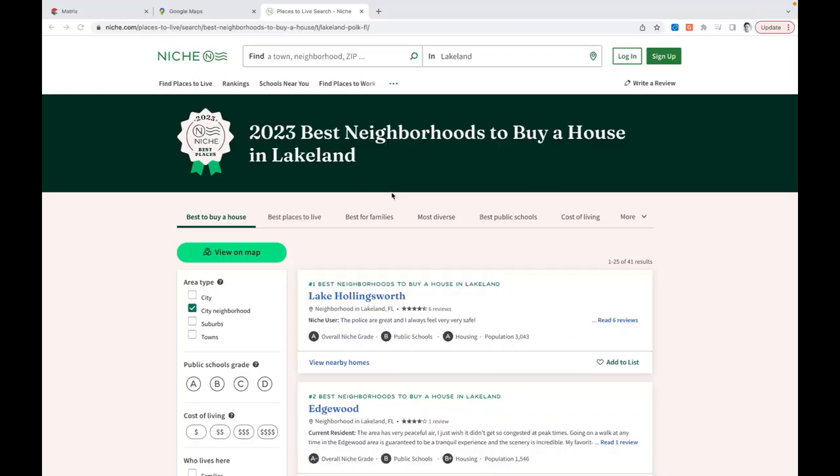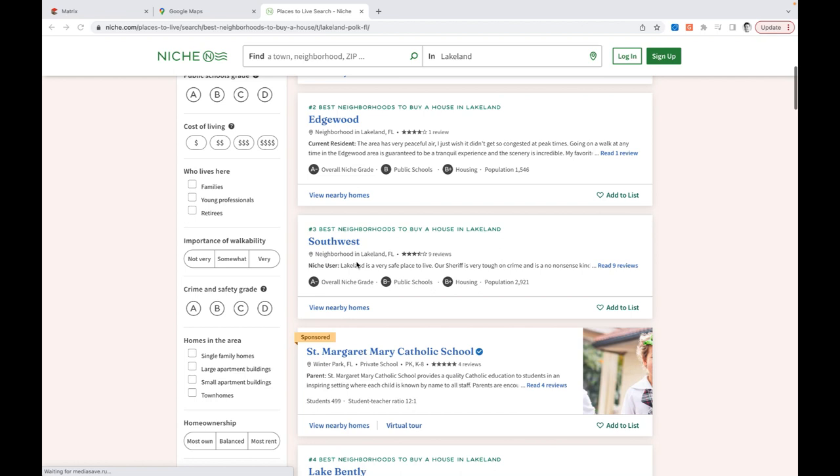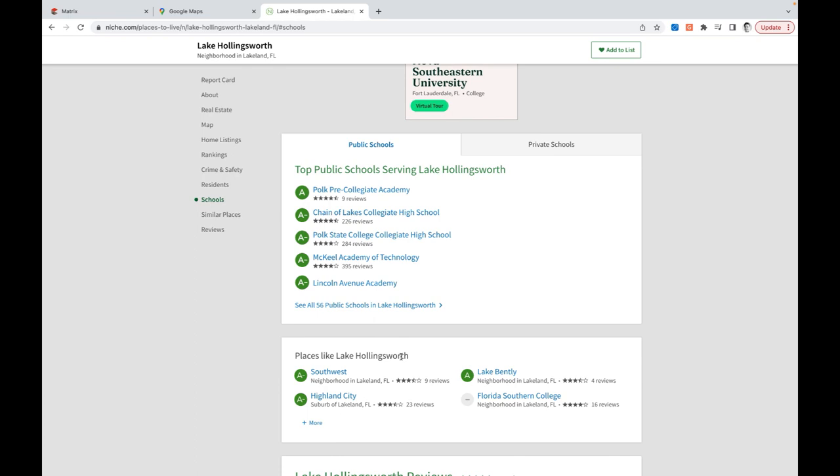So here's the niche.com website stating Lake Hollingsworth is the number one best neighborhood to buy a house in Lakeland. And you can see here Edgewood, not far from there, Southwest, Lake Bentley, Dixieland. These are all right around here. We're going to kind of go over this, but you can come in here and check this website out for yourself. You can see the rating there, schools down here, goes over all the schools. Just a really good place to call home, according to this website.